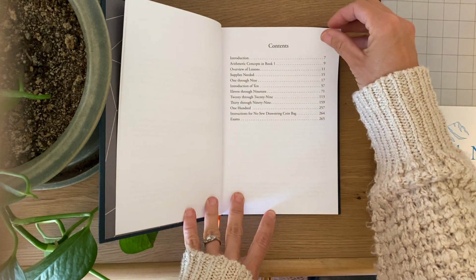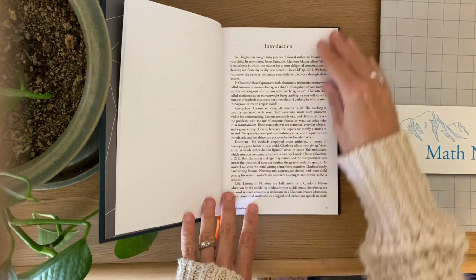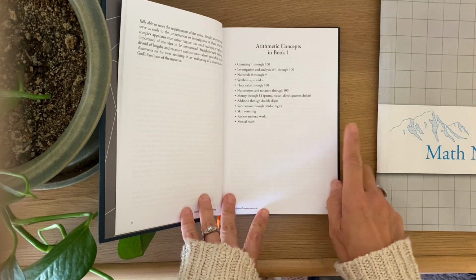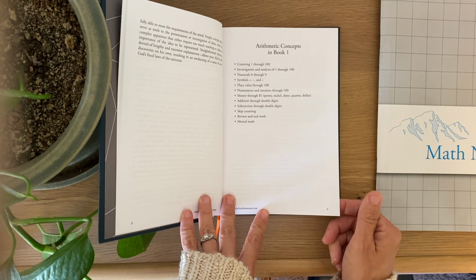So here are the contents, and then it breaks down what you are actually learning, all the different concepts here. So counting 1 through 100, numerals, symbols, money, addition, subtraction, skip counting, oral work, mental math.